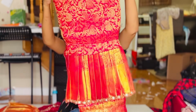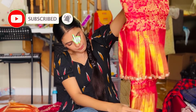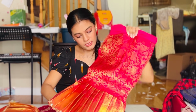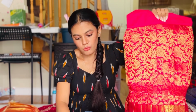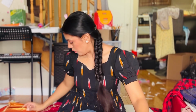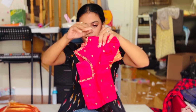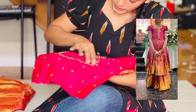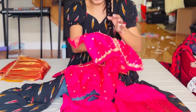So this is my elder daughter's pattu pavadai. The design is like a scallop on the top, and at the bottom also you have a layer, so it needed a lot of fabric, so I got a saree and got it stitched. You can see such a beautiful pink color. I wanted all of them to have a similar color, but I couldn't find a similar colored saree, so I went with some similarities in them. So this is the blouse and the back. The front design, they did it just like how I wanted, and back and front, everything they kept very similar when it comes to the design.